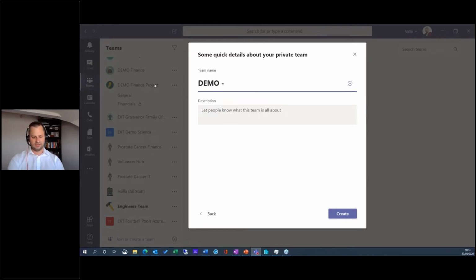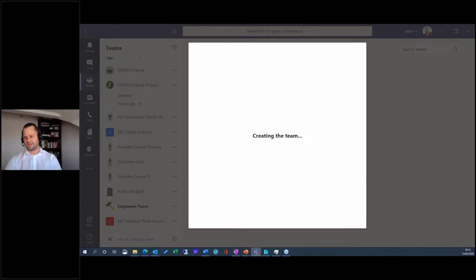When we create a team, so if we choose private, I can search for BCS as an example, and I can call this example team. One of the things to consider if you're starting to roll out Teams is perhaps to look at some of the naming standards around how we're going to create these. As an example, we have a naming standard that we use for any demo teams that we're creating. We call this demo. For any teams that we might be sharing externally, we prefix these with EXT. And we also append projects, for teams that are for projects, with project as well.